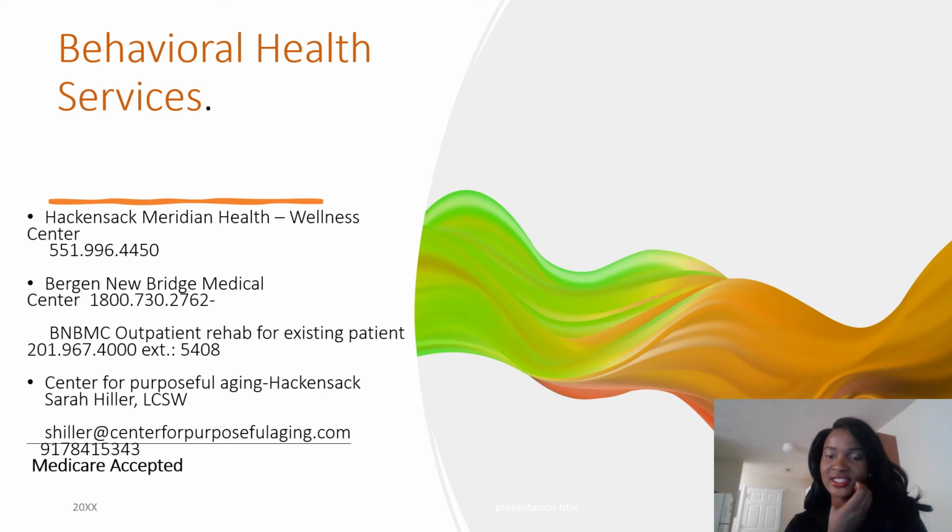They do have an access center for mental health services, and this is for people who do not have insurance or have Medicare or Medicaid. So if you have Medicaid, they do accept that, and that's through the outpatient department, and the number is there. And then if you have Medicare, the Center for Purposeful Aging in Hackensack, I know Miss Miller, she does accept Medicare, so that's a good option. But also call for therapy services for seniors. She only accepts referrals for seniors.